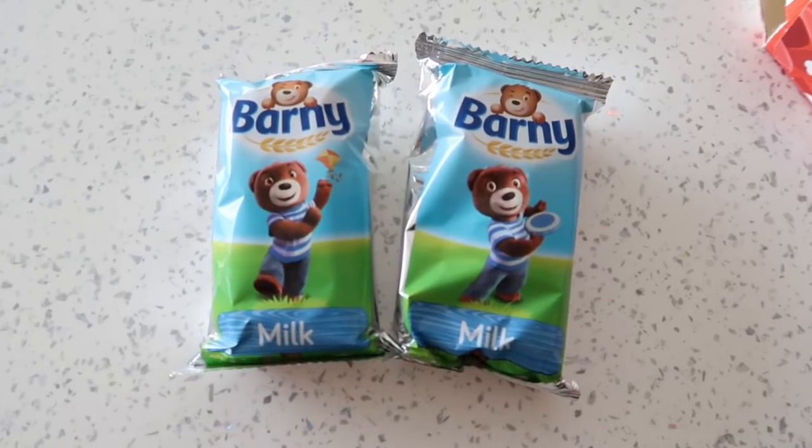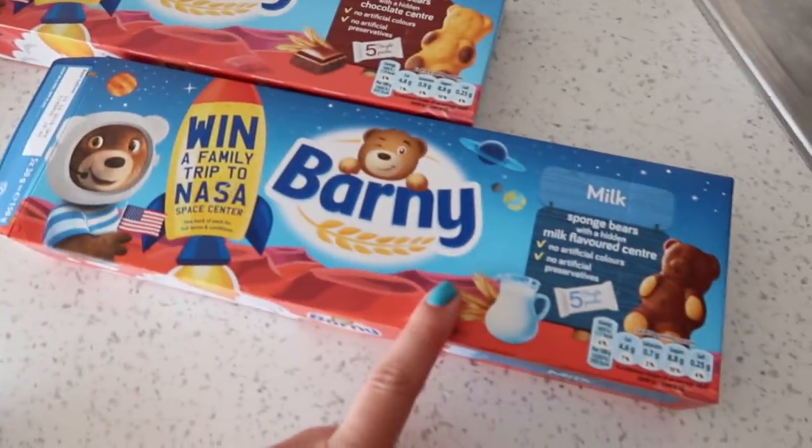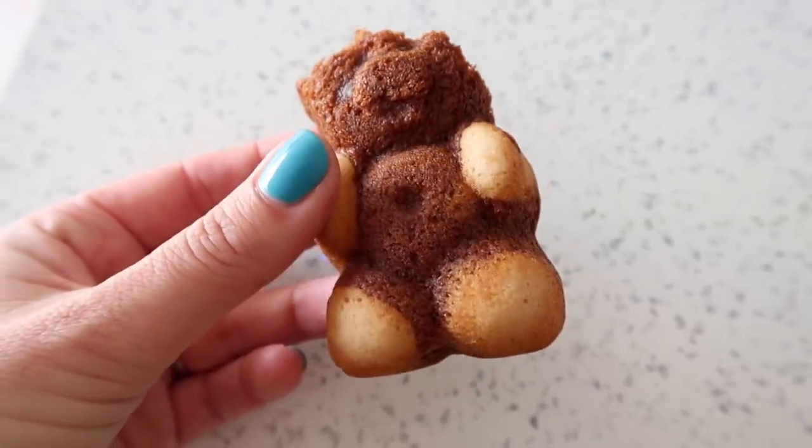So the boys are still hungry, so they're gonna have a little Barney Bear now. We get the chocolate ones and the milk ones, but they are gonna have a little milk one right now.